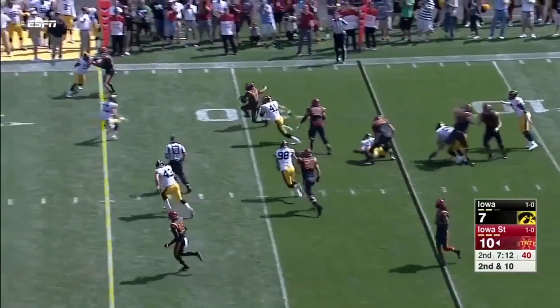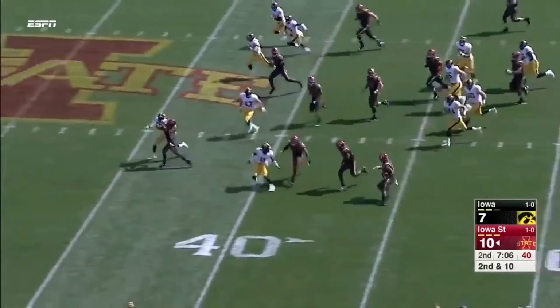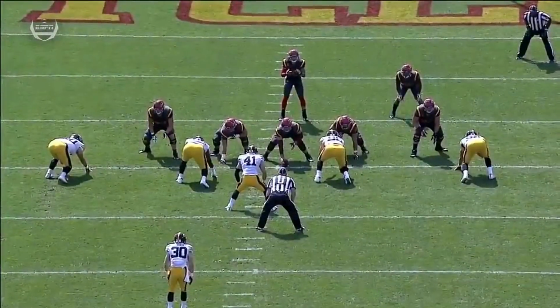They'll run it on second down, and a big gap. David Montgomery sheds Gervais. Montgomery swings it outside to the 40-yard line. David Montgomery drops the ball. Late.